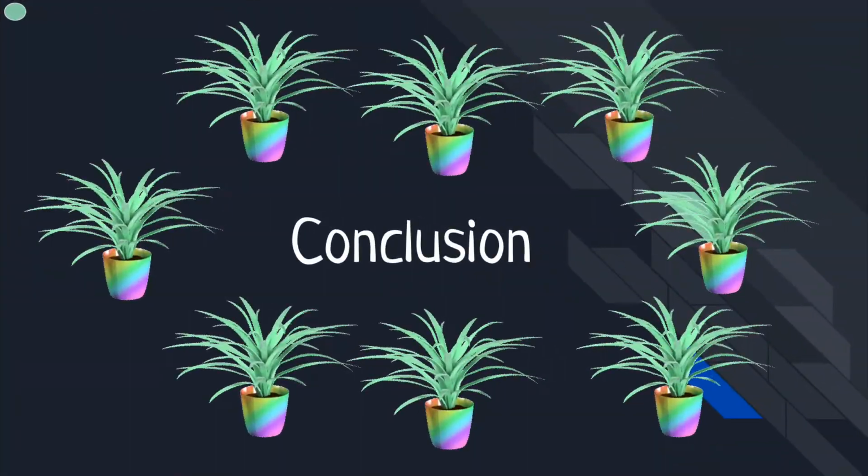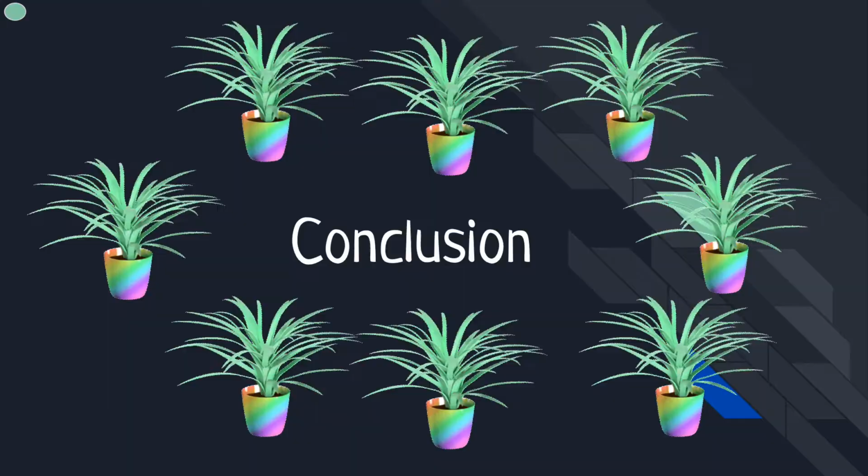Our conclusion was that when plants get fed too much water or get flooded, they don't thrive. Their color darkens a lot, and they get floppy and will eventually die.